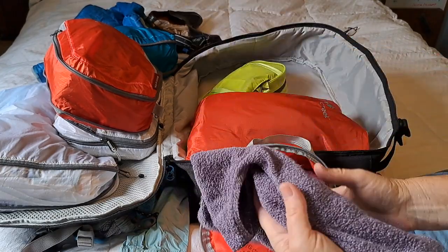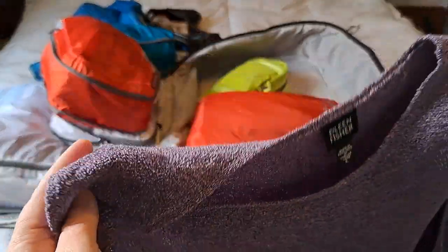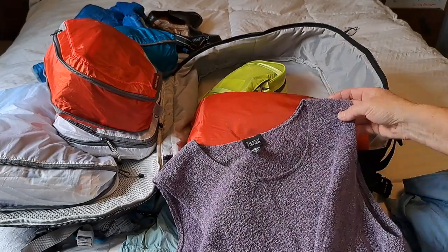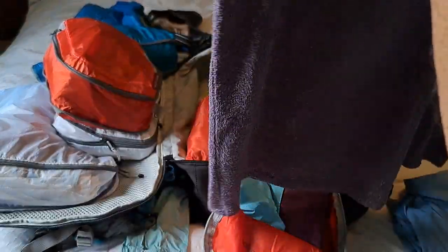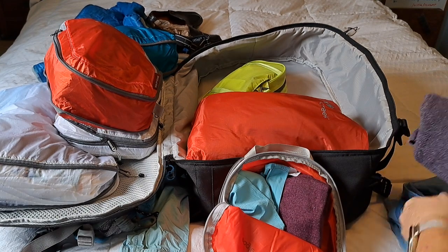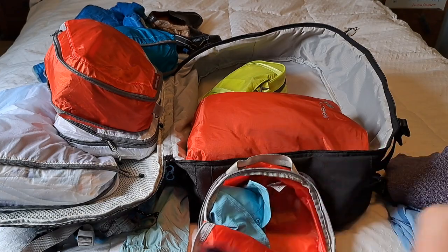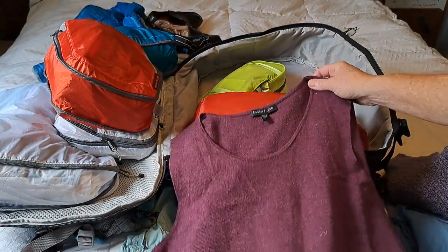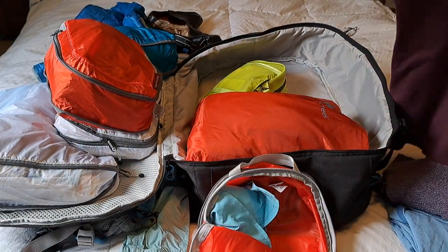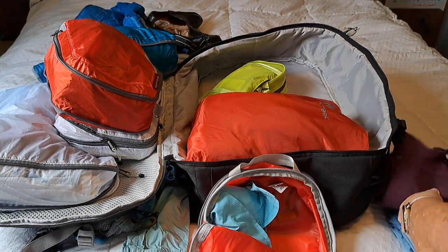So there's one top. And then this is a merino wool tank, sleeveless top. Eileen Fisher, I love her merino wool stuff. It's nice looking, but it's still merino wool. So I wear a lot of these. I wear one of these type tank tops every single day of my life. I'm not kidding. Here's another one in purple. Different fabric, different cut. I'll be wearing a shirt similar to this as my base layer underneath my other top on the plane or train, whatever.